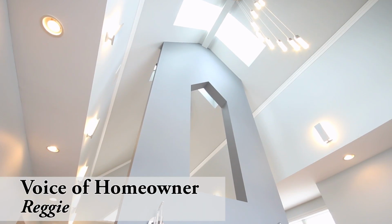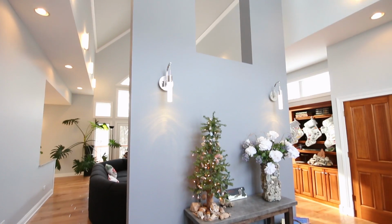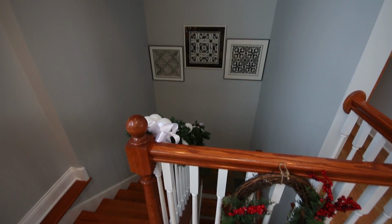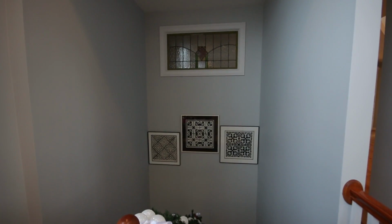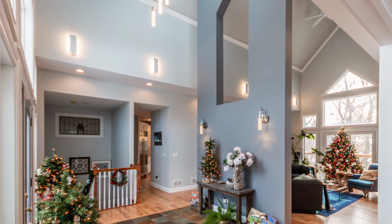It was something that we thought, well, let's just see if we can either get rid of this wall or do something different with it. But we've come to actually love it, including the cutout. And ultimately, we came to really just see that the person who designed this house did a beautiful job designing it.